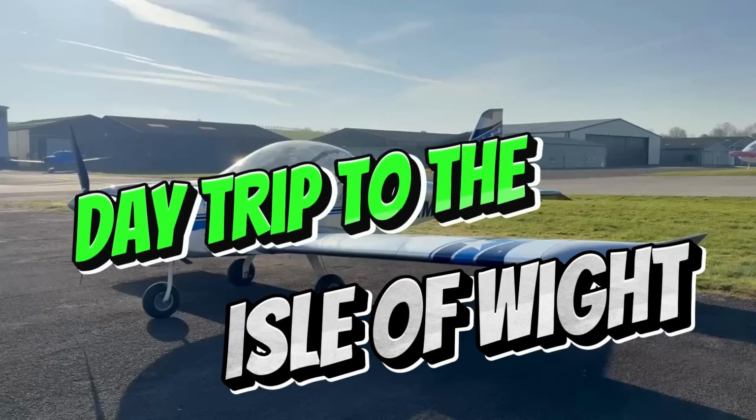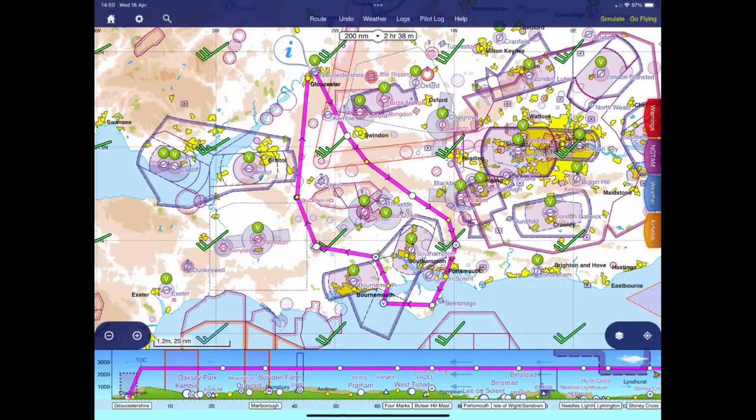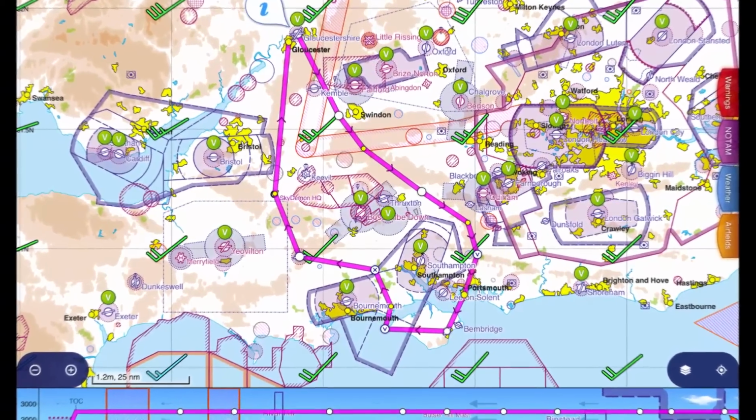Good morning. Today I'm going to take you on our longest flight yet, a 230-mile round trip to the seaside and back. But first, I want to tell you a little bit about our chariot.